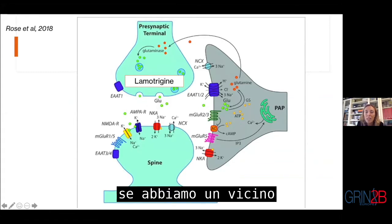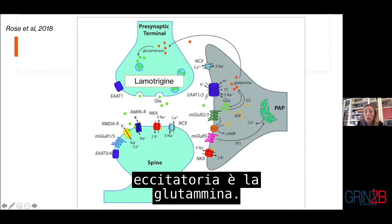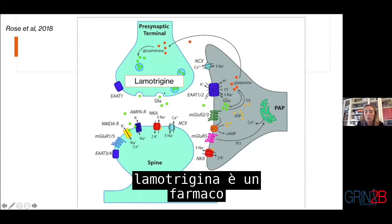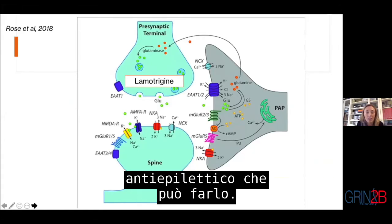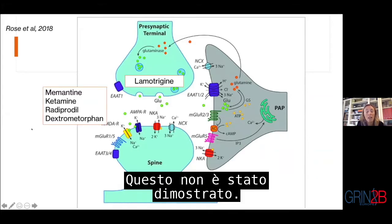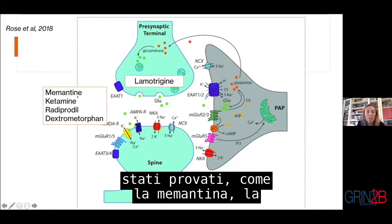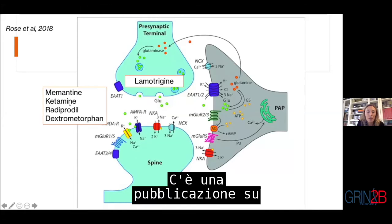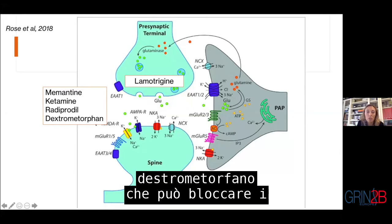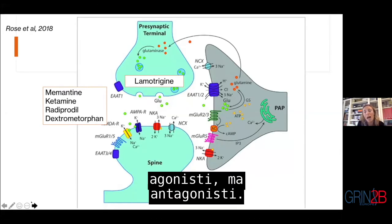If we have hyper-excitability in the NMDA receptor and the excitatory molecule is glutamate, maybe we can decrease the release of glutamate, and lamotrigine is one of the anti-epileptic drugs that can do that. But this is just a theory, an idea that comes from the theory. It has not been proved. We have some blockers that have been proved, like memantine and ketamine. There is a publication on radiprodil, we will see, and another option is dextromethorphan too, which can block NMDA receptors as antagonists, not agonists.